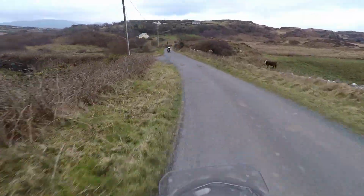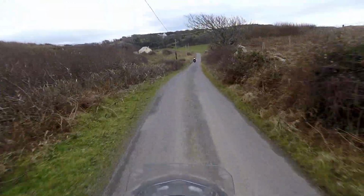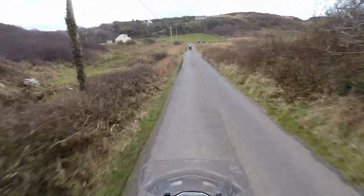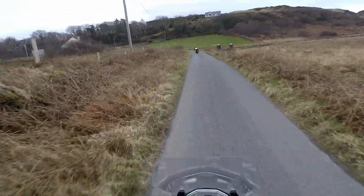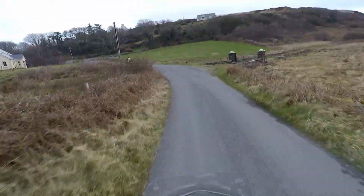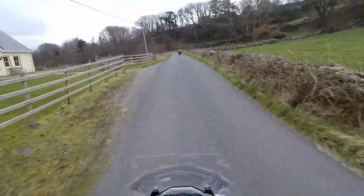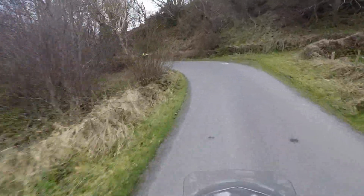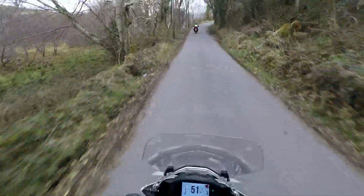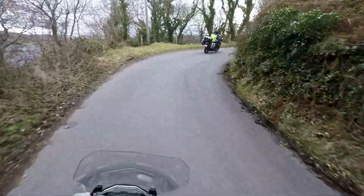And I reckon a Boggo Road Tourer might not be quite so much fun for a rider. I could be mistaken. I'll have a Goldwing owner tell me they can. Oh yeah, I do this route all the time. Oh, that bike's 10 years old and you've got 3,000 kilometres on it then.